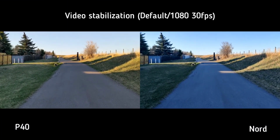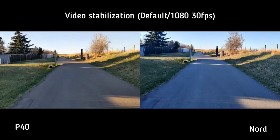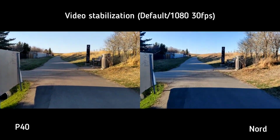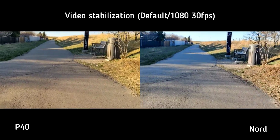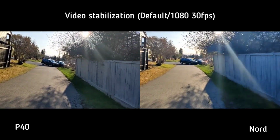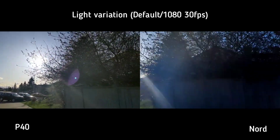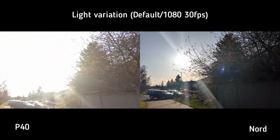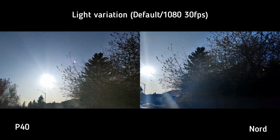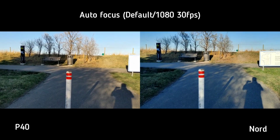We're checking the video stabilization and we're walking, and now we're running. We're walking again, and now we're running. Checking the light variation. And the autofocus.